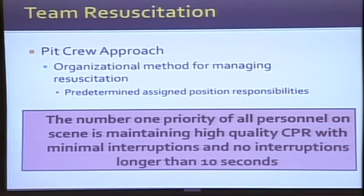The number one priority is maintaining high quality CPR. Minimal interruptions, no interruptions longer than 10 seconds, even to have the guy measuring how deep you're compressing.